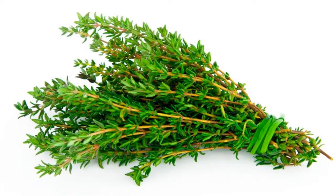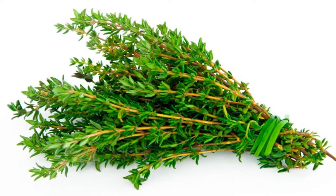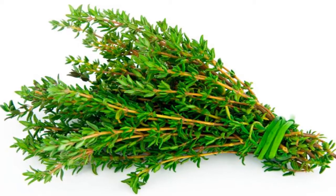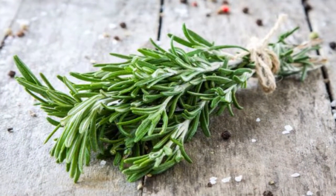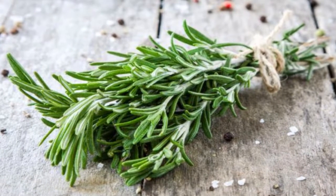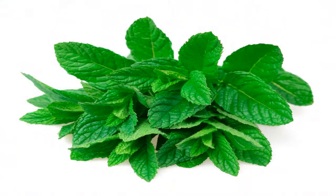4. Thyme. The seeds of the thyme plant are useful for repelling those pesky bugs that invade our homes and gardens. Directions: burn a few thyme seeds and let the fragrance dissipate throughout your home.